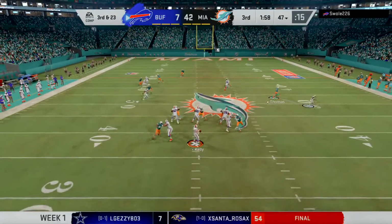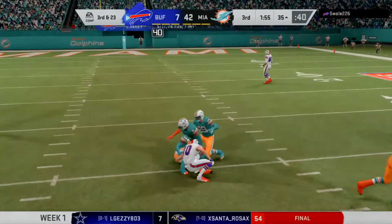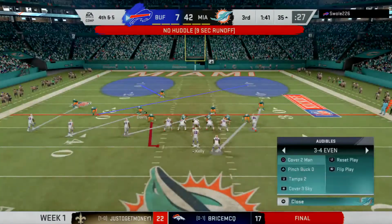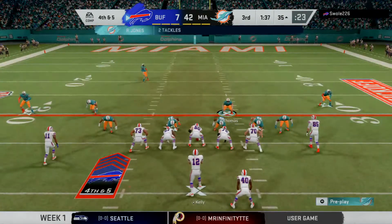Throwing on 3rd and long. Kelly. This one caught by Beasley. And he'll go down here at the 35-yard line. They get a big amount back, 18 yards, but they'll still look at a fourth down now.